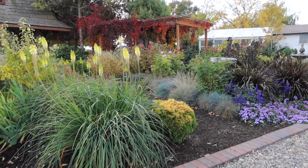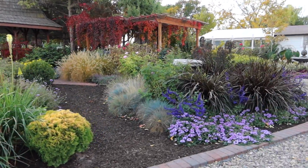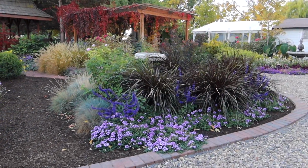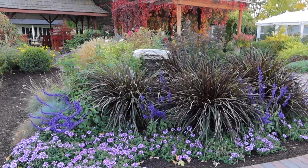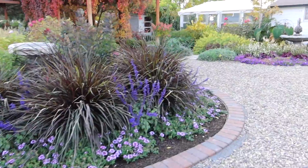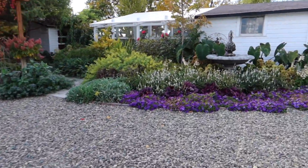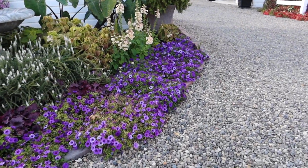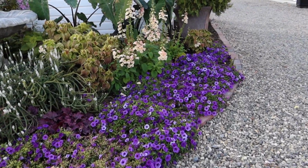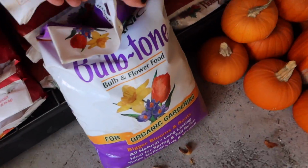There's still so many beautiful things in the garden. It's supposed to be like 34 tonight, 23 tomorrow night. So I'm just soaking in all of these annuals and their last little flush of color. I mean, look at these Supertunia. These are the mini Vista Indigos. This is a total side note, sorry. I just can't help it, they're so pretty. Gotta get those elephant ears dug as well. All right, I'm going to need a bag of bulb tone.